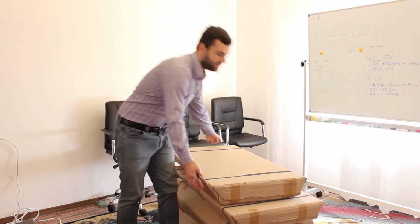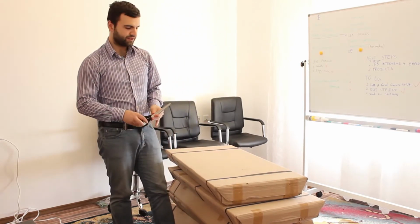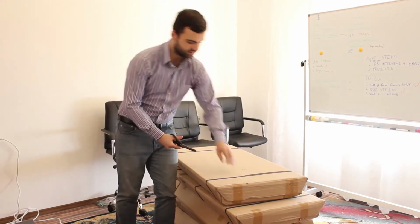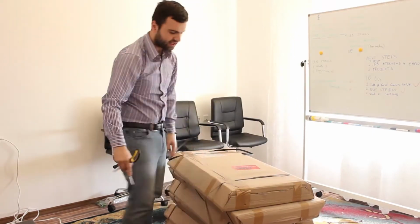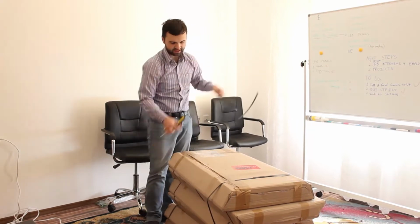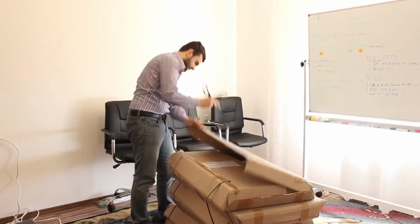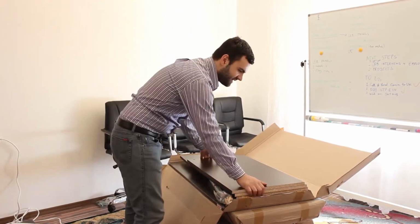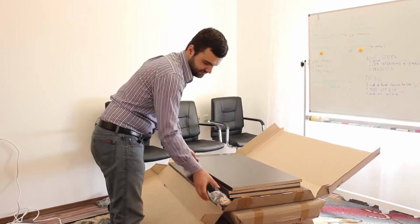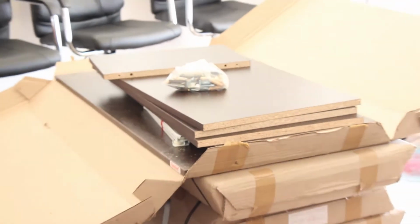So one desk is in this kind of box. And right now I'm going to open the box with the desk for the first time. I'm going to see what we're going to find inside, and I hope the instructions are very simple. It's very heavy actually. It has like 20 kilograms.